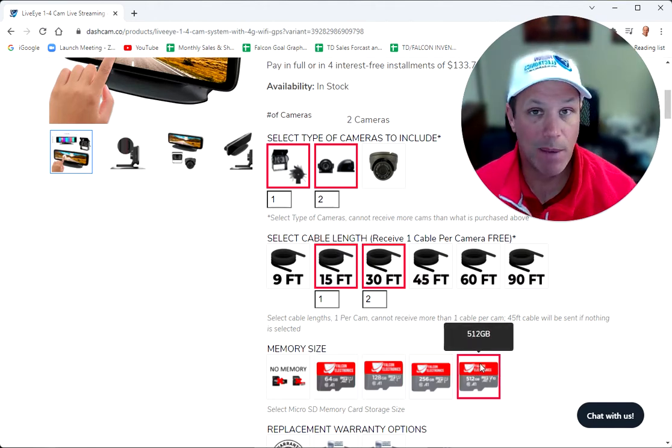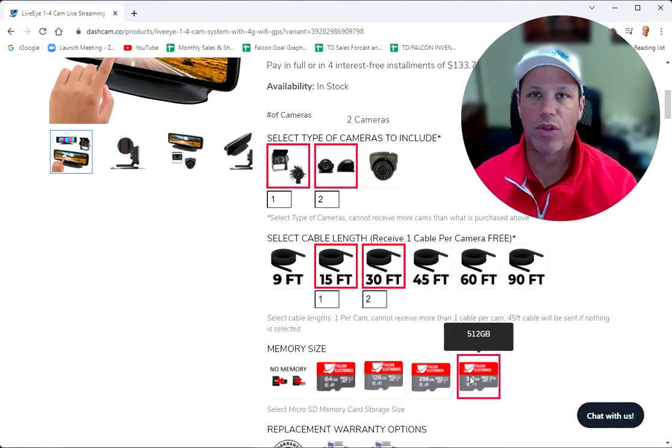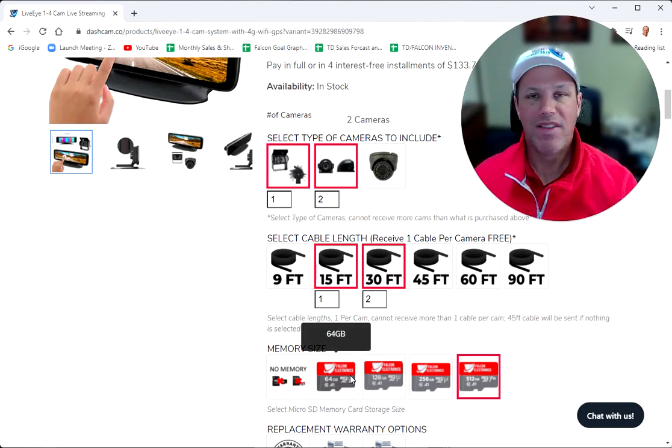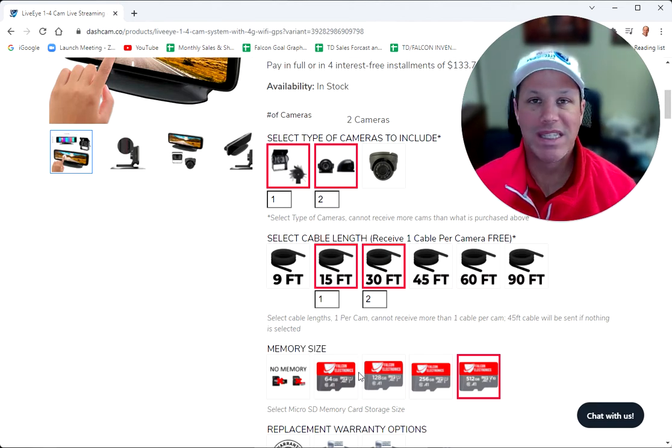It actually uses up to 1 terabyte. We don't sell the 1 terabyte, so if you want a 1 terabyte SD card, you have to get that from Amazon or somewhere else. But you can insert any size SD card. The larger the SD card that is inserted, the more video that is stored before it will loop over. And once the SD card is full, it will loop record, deleting old video with new video.